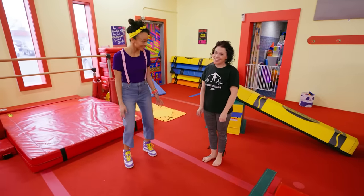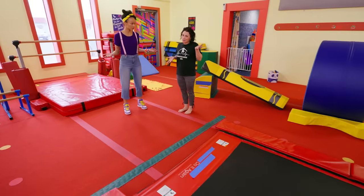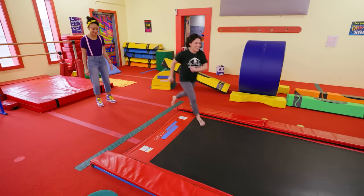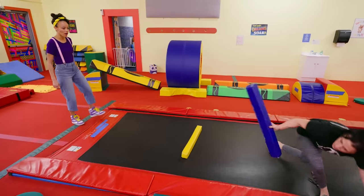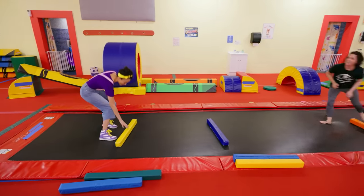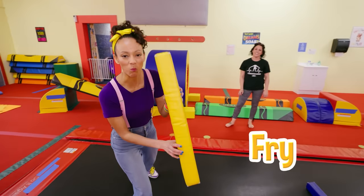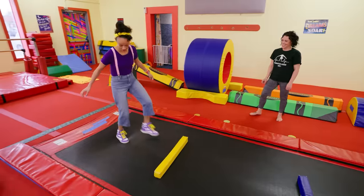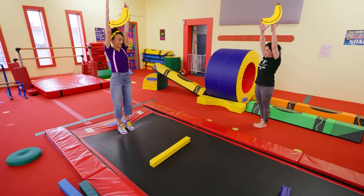Okay. All right, we're gonna jump over something. Ooh, over what? We call them fries. Fries, I love eating fries. All right. We got yellow. Oh. Blue. Oh. And orange. They do look like fries. Look, it's like a giant fry. Ooh. Yum. Okay. All right, let's reach up like you're getting the bananas. Okay. And jump over the fries.